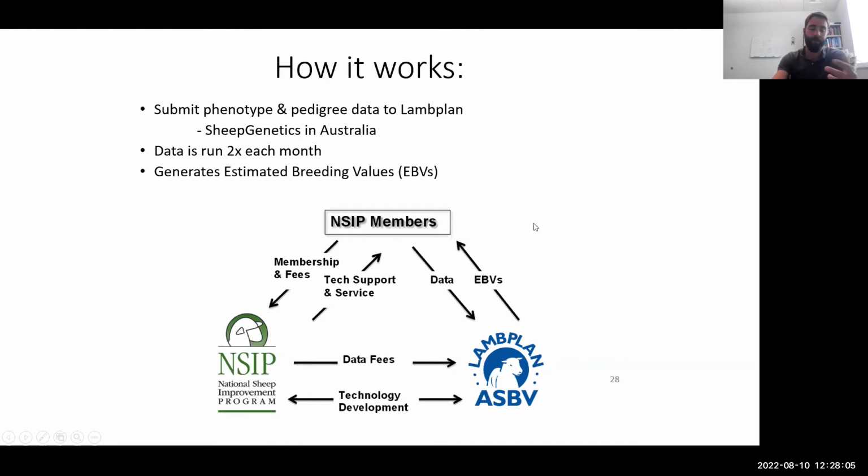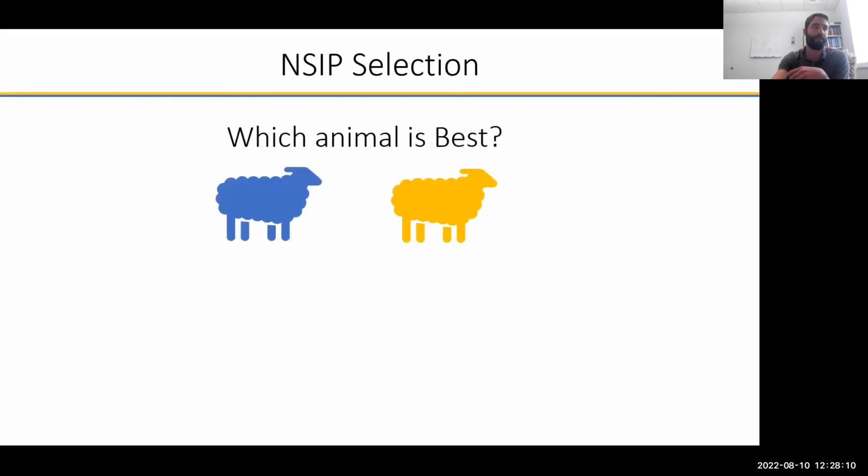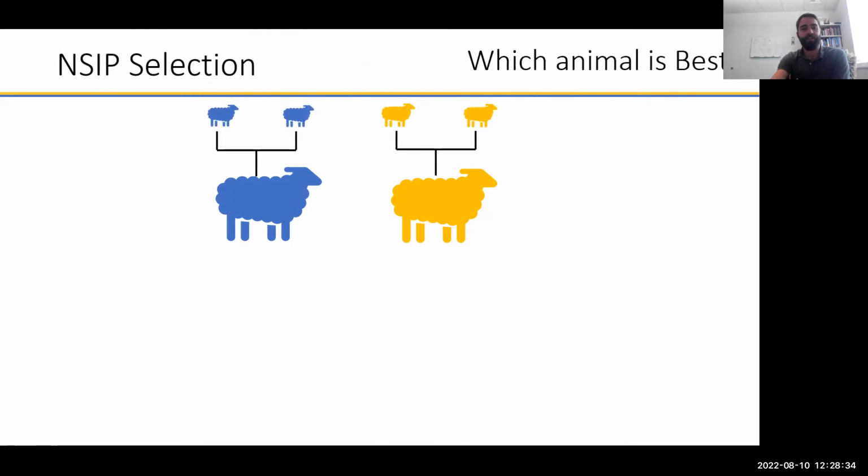So if you're looking at the back end of NSIP, how this is working, really what this is doing is, say we have two animals here, in the best school colors that you can find for MSU. We've got our two sheep, and we have the question of which animal is best. Now we can measure our trait. In this instance, we'll just say we're using fleece weight as our example trait, and we want to know which is best. We can pull in information from our pedigree. So we measured it on our individuals. The blue one here had a 10-pound fleece weight, the yellow had a 13.